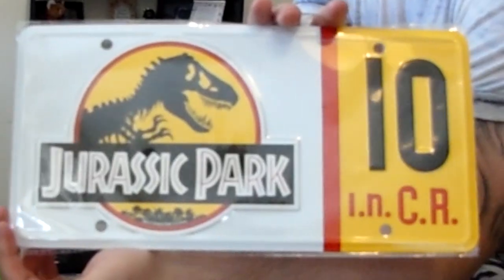So the first thing that pops up is the Jurassic Park license plate, which is pretty cool. It's thin, I think it's thin metal. I'll hang that up somewhere. It's still in its plastic, but that is pretty cool. Probably put that on the wall somewhere. In the car, or on the car. Yeah, really cool, so that is awesome.